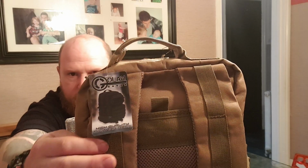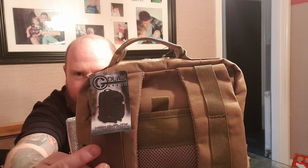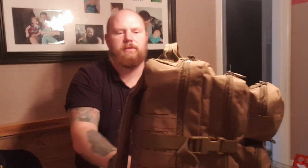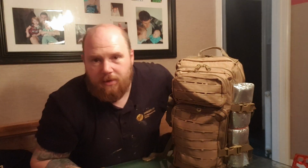Right, so I bought myself these. I've left the tag on just so I can show you. This is the make here, see what it says here: high quality military bag. Now this isn't a high quality military bag, it's a cheap eBay purchase, but fingers crossed it'll never need to be carried, it'll never need to be used.